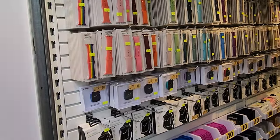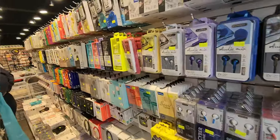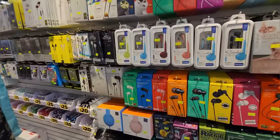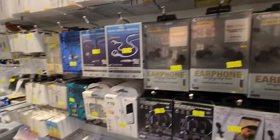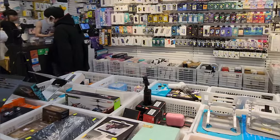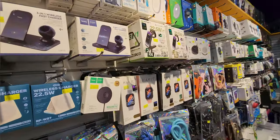The watch straps, I think that one is the mobile, sorry, watch protector, all types of hand pieces. If you want to record, recording mics, selfie sticks, tripods, gimbals, everything is available at a very good price. Not cheap, but good price compared to Hong Kong.